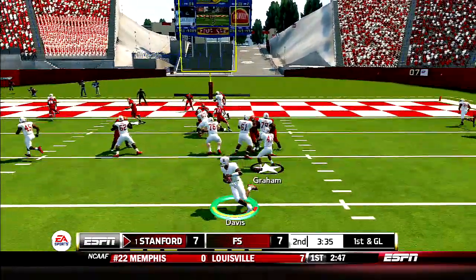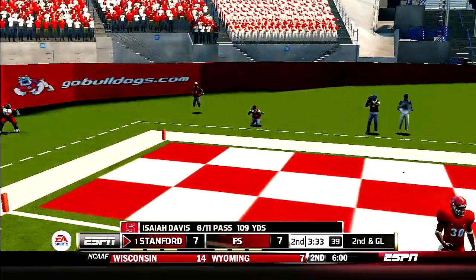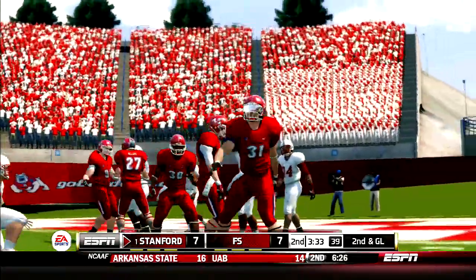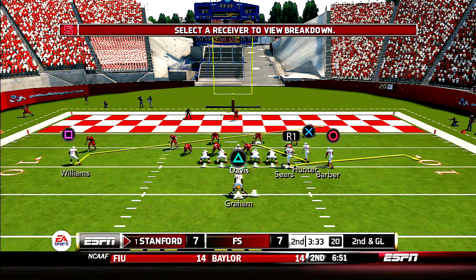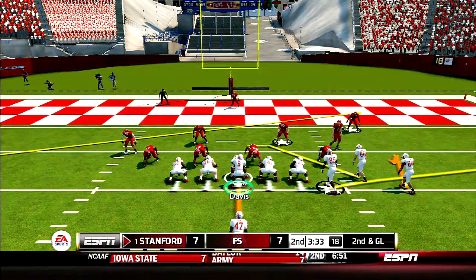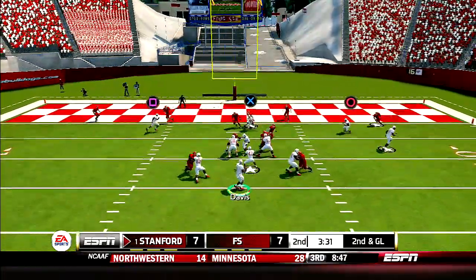As Davis here, play action here, looks back here, throws this one up there, and no, incomplete pass. And that is a great job there from the defense, putting some pressure and, of course, making some good coverage there on his receivers. As we'll see now, 2nd and 10 coming up.